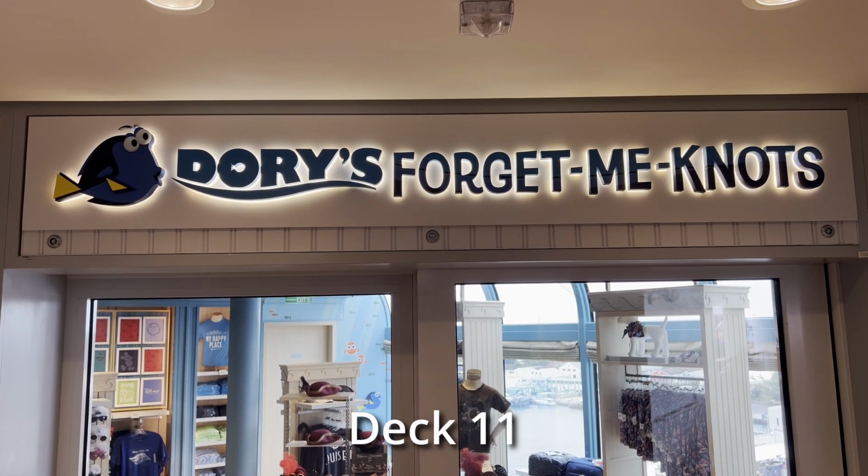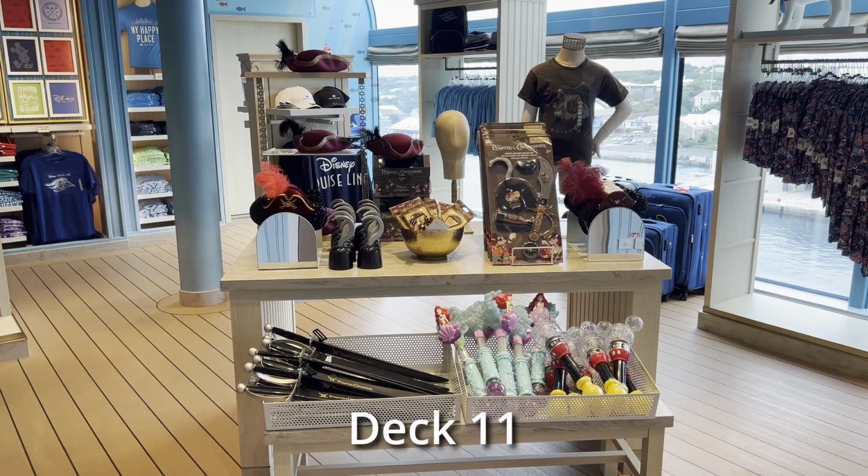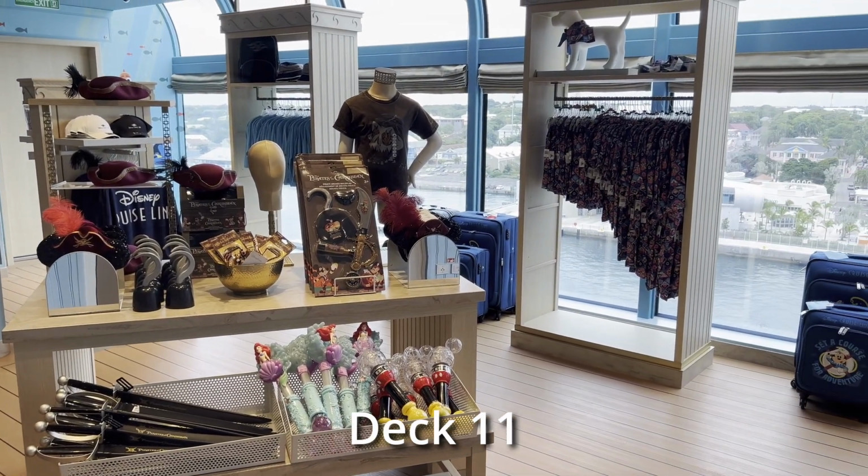Dory's Forget-Me-Nots is a retail shop located just off the pool deck on Deck 11. It offers clothing and other souvenirs for your vacation.